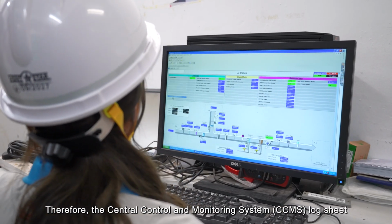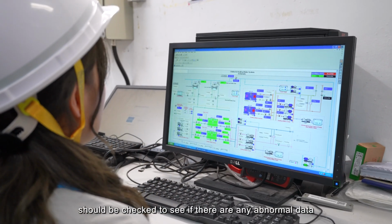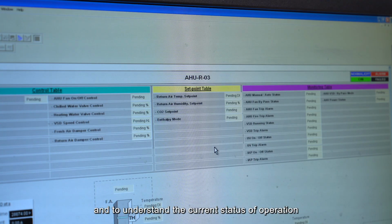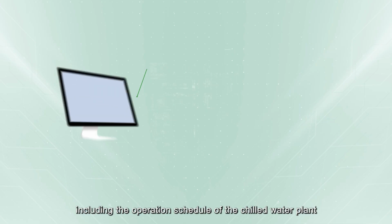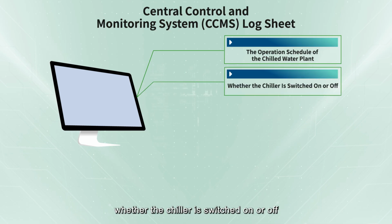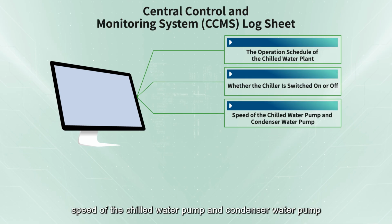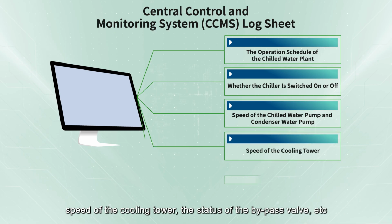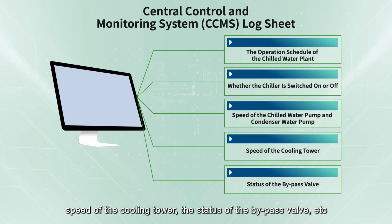Therefore, the central control and monitoring system log sheet should be checked to see if there are any abnormal data and to understand the current status of operation, including the operation schedule of the chilled water plant, whether the chiller is switched on or off, speed of the chilled water pump and condenser water pump, speed of the cooling tower, the status of the bypass valve, etc.